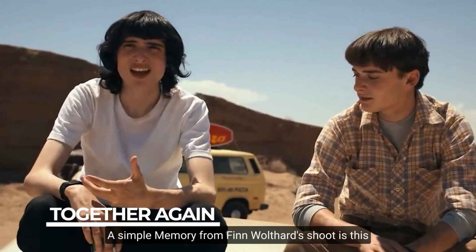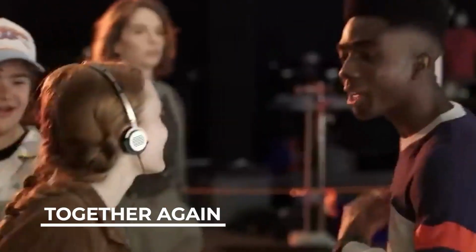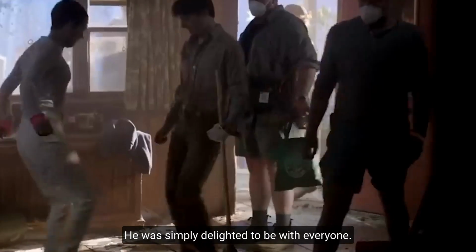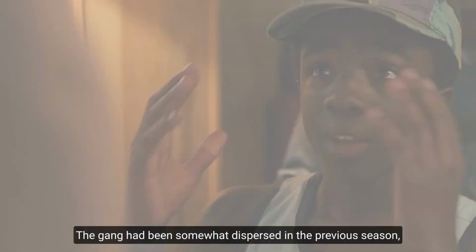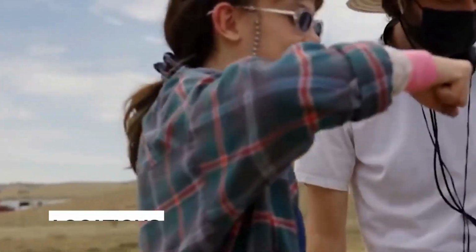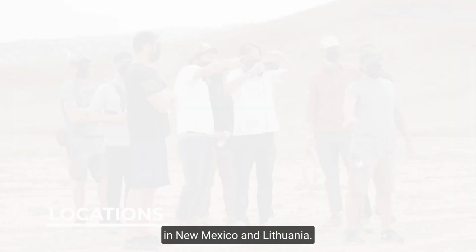Number 13. A simple memory from Finn Wolfhard's shoot this season was one of his favorites. He was simply delighted to be with everyone. The gang had been somewhat dispersed in the previous season, so it was good to see them all together from the start.